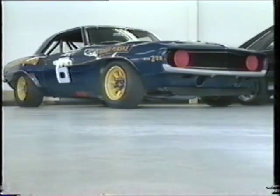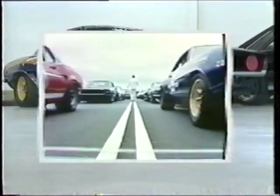The blue and yellow took more than its share of the black and white checkered flags during the 1969 racing season.